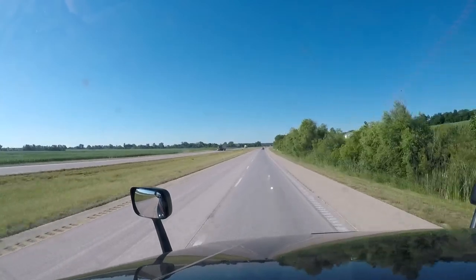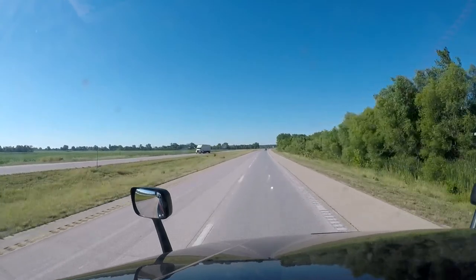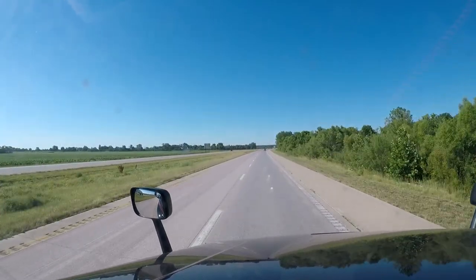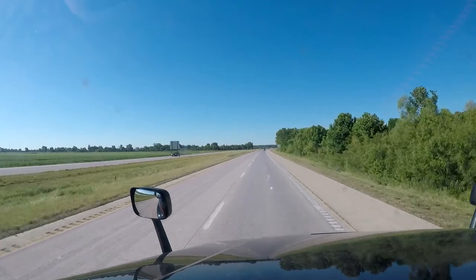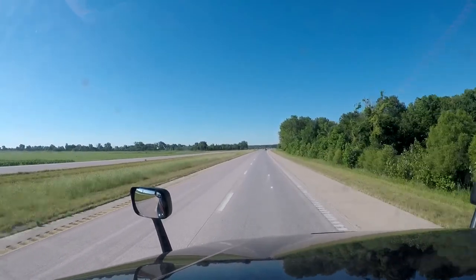And that will take us into northern Arkansas, where we will leave the primary highways and take a back road through the Ozarks to Clarksville. That's going to be interesting. That road looks terrifying.